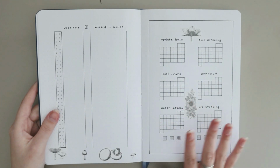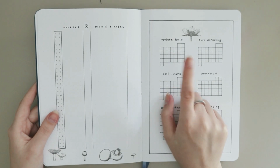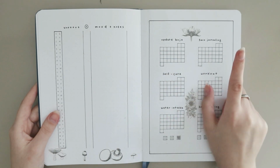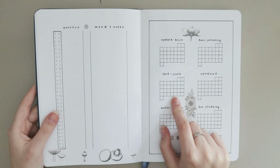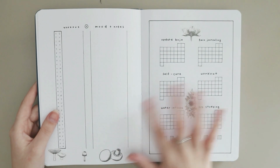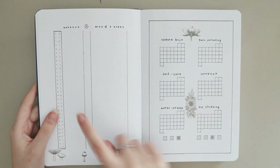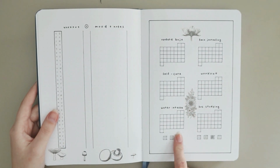And here I just have my normal trackers. So I have update bujo, and I want to track when I update my bujo, if I do it every day. And I actually didn't do it for yesterday because I was extremely tired, but I'm going to do it today. If I do a 5-minute journaling session, some type of self-care that day. I can write in my weekly spreads what type of self-care I did, but it's not an obligation, so I'm just going to fill it in if I did some sort of self-care. If I did a workout, and it's going to be like going on with this one, my water intake.